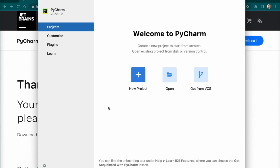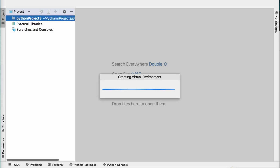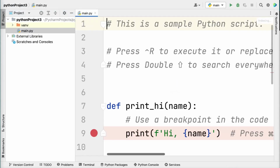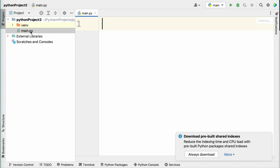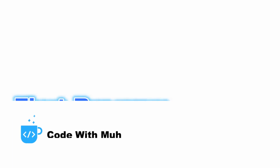Okay, when PyCharm IDE is open, just create a new project. Just give name to your project. You can give any name to your project. Okay, then leave other settings by default. Then click on create button. Okay, so you can see a new project is created. So this is a virtual environment. We don't need to touch it. Okay, this is out of the scope of this tutorial. So we need to just use this Python main.py file to start our learning.